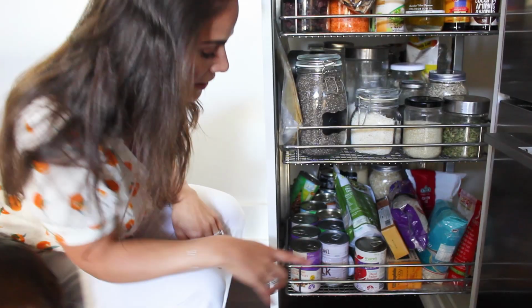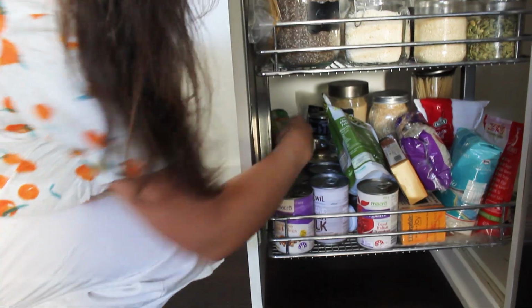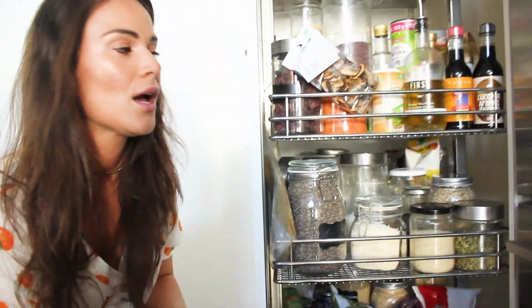Welcome to my pantry. So I've got chickpeas back here. There are probably black beans, lentils, kidney beans. So what do you use these beans for? Like what sort of recipes?